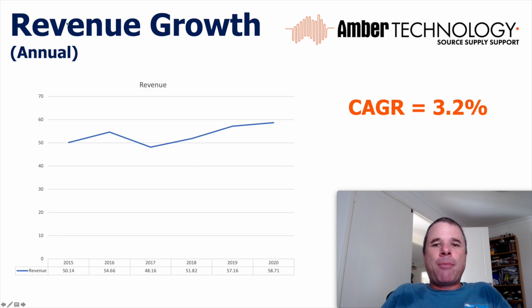Now, if you know anything about me, you do know I'm a little bit wary about acquisitions, but that's usually for bigger cap companies, because research has shown us that when big cap companies do acquisitions, it tends to lead to negative shareholder returns. But when small cap companies do acquisitions, it tends to increase shareholder returns.